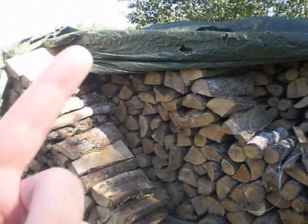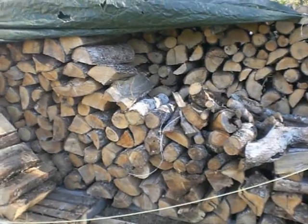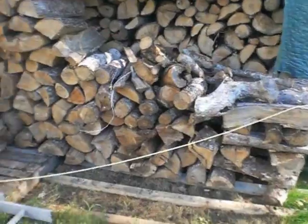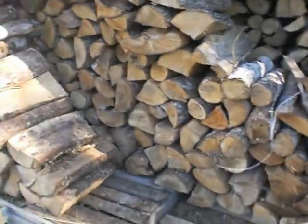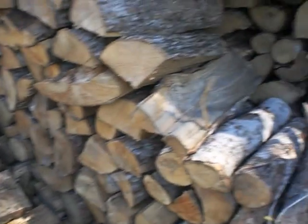And I'm going to pull the tarp back down over in case we get rain, although it's not calling for any, but just to keep it as dry as possible before it goes into the basement. And there's a whole lot more wood to do, but that is for another morning.